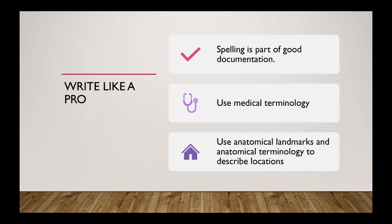Make sure we use proper medical terminology. All right. And this is important because we've studied medical terminology to become a part of EMS, and we should be using this as part of our documentation. Use anatomical landmarks and anatomical terminology to describe locations. Make sure that you're using things like lateral, medial, all of those good things.